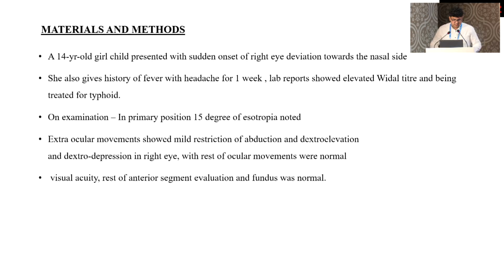A 14-year-old girl presented with sudden onset of right gaze deviation towards the nasal side. She also gives a history of fever with headache for 1 week. Lab report showed elevated viral titer and she was being treated for typhoid. On examination, in primary position, 15 degrees of esotropia was noted.